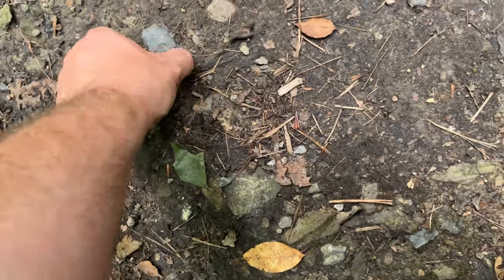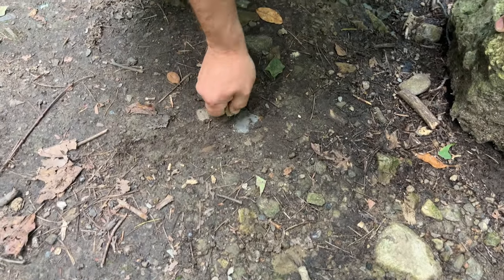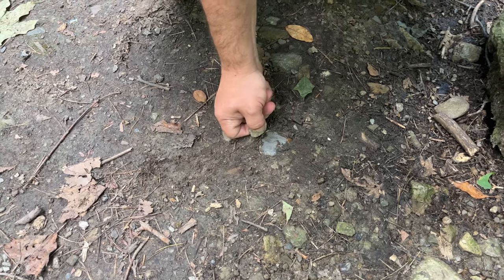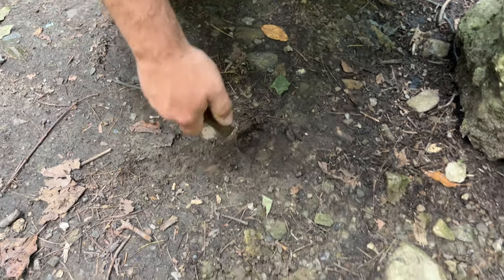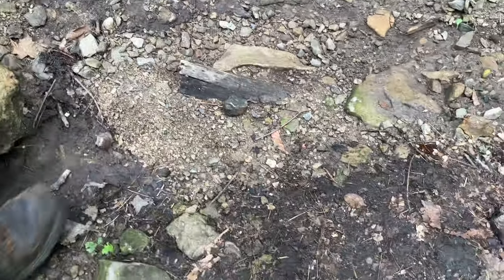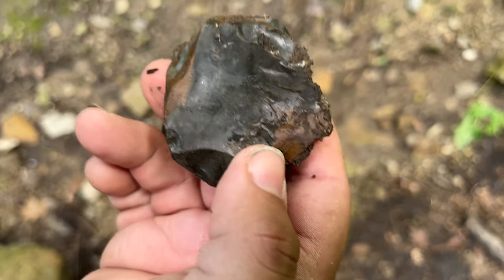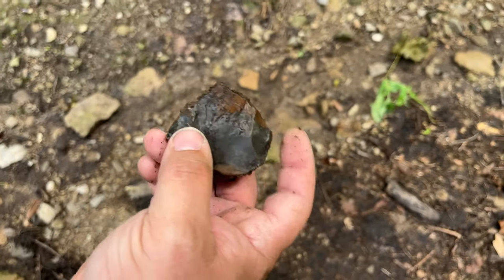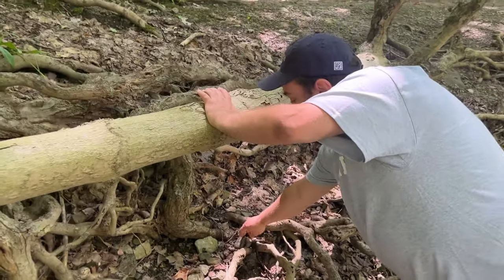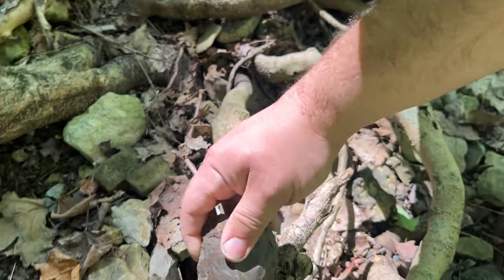Can I get it? It's really packed in there. Here, hold this. Rock extraction method. There it goes. Nice nugget. Pure nugget. Has red in it. Ooh. Look at that. Neato. Maybe I'll try to make the spear point from this piece. Creek find. Cool. Let's go. That's a pretty pure piece. Nice. Freaking awesome. Look at that.